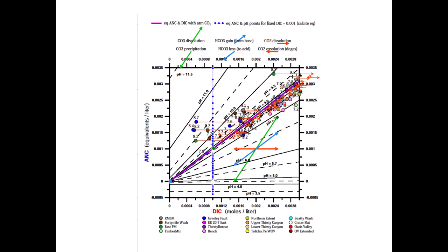So when you sum the red and the blue on the open system, you get the purple trend here, which is roughly parallel to the maxima, the 8.1 pH. If you look at the values of pH, 7 here and 8 and 9 here, the 8.1 pH is in the middle. So it roughly follows the trend of the 8.1 pH contour.